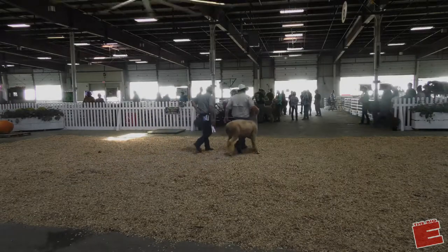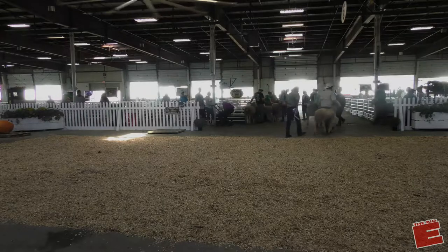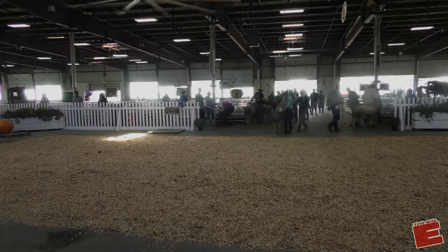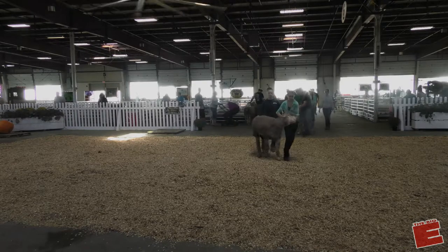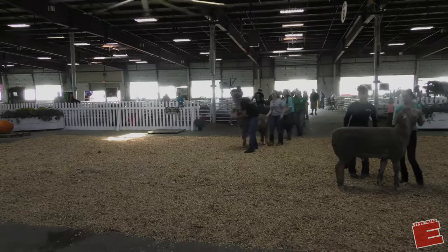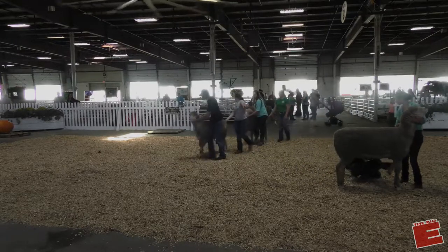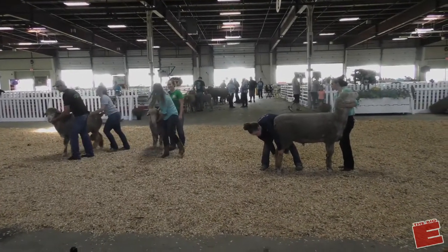Next, we need to pick our junior show champion and reserve rams. Kaylee Scott, we need your rams. And Emma Miner, we need your ram lamb too. Emma, you're right here in the middle. Glad to have you.